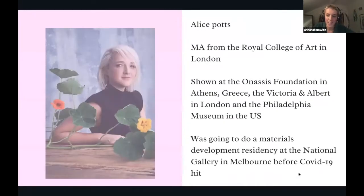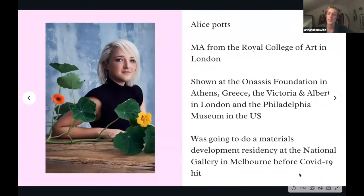So she is a graduate. She graduated in 2018 from the Royal College of Art with a master's in women's wear fashion. And this year she's shown in Athens, in London, and in the Philadelphia Museum in the US. And she was going to be in Australia this year doing a materials development residency at the National Gallery in Melbourne, but this was interrupted by COVID.